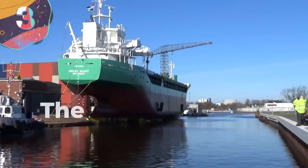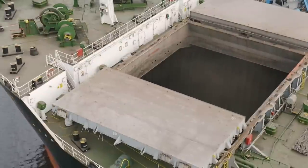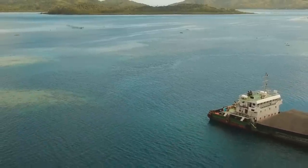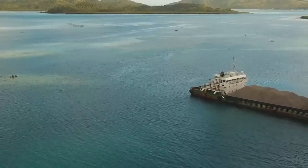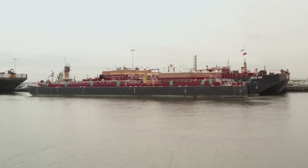Number 3. The Arklow Valiant. The Arklow Valiant is a general cargo ship that was built at the Royal Bodevest Shipyard in the Netherlands for the Arklow shipping fleet that's responsible for a huge amount of container transportation around the world. At 285 feet long and 50 feet wide, it was specifically designed to be able to access ports that larger ships are unable to reach and is vital to being able to deliver goods directly to where they're needed.